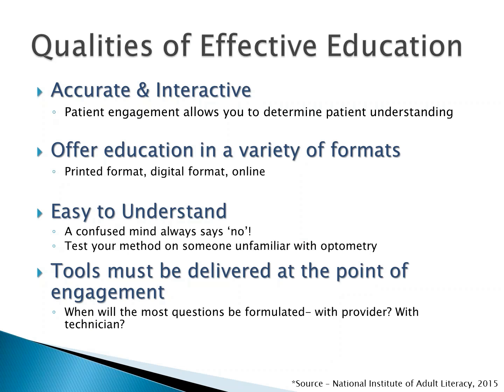Tools must be delivered at the point of engagement. So when are the most questions being formulated by your patient? Is it when they're sitting with the technician, when they have a little bit more time and feel a little bit more comfortable? Is it when they're sitting with the provider, when they are able to sit there and feel like they have someone who knows everything? Let me ask my questions now. You have to have the proper patient education available at those moments.